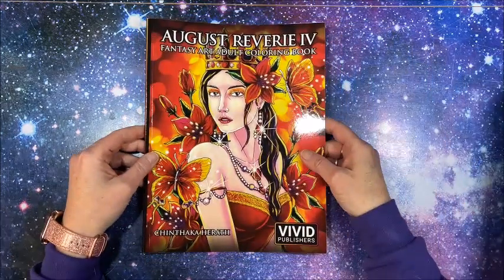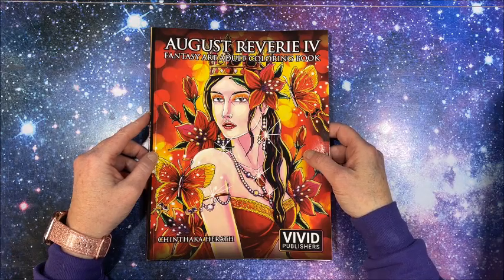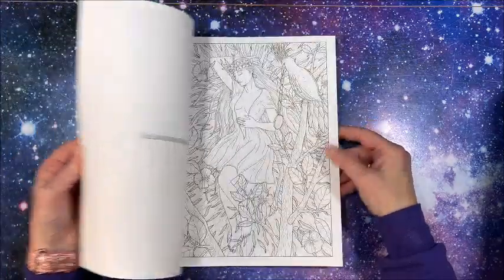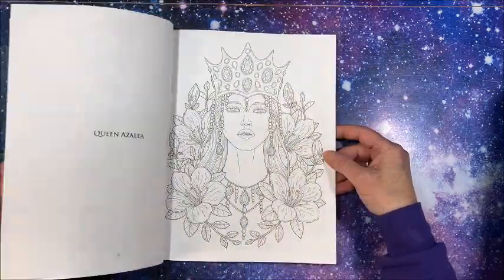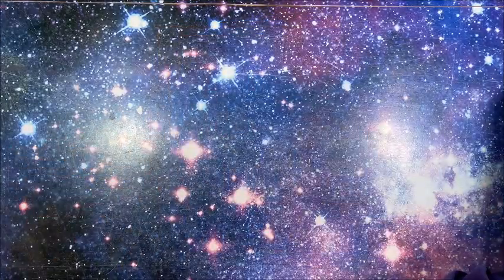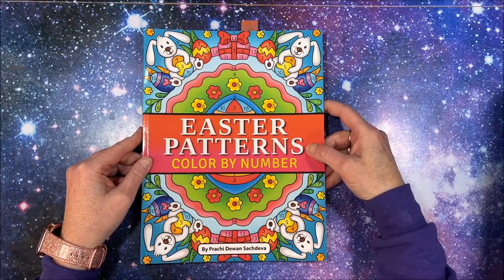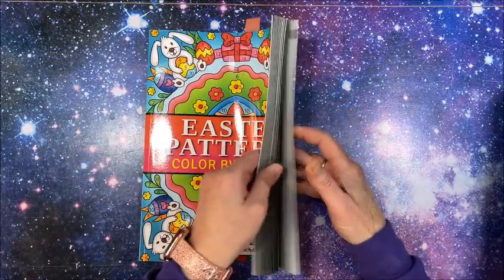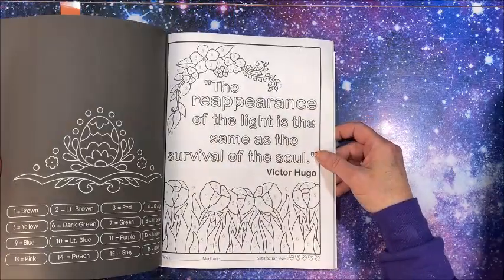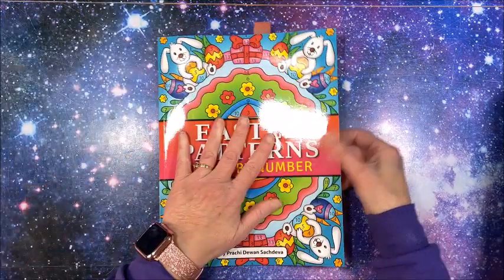Then Shantaka Harath came out with a new book. This one is August Reverie 4, by Vivid Publishers, and his work is just stunning. Just amazing. I love his books just to look through, just for the artwork. Easter Patterns by Prachi Dewan Sachdeva, color by number. Another really cute one by her. And I did color one in here.